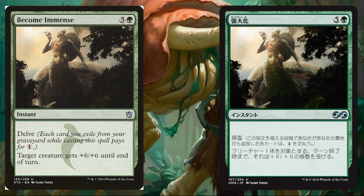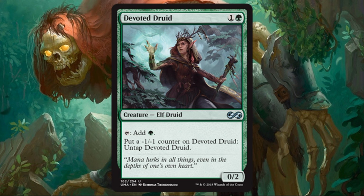In Modern, you'll find this in the Jund Shadow Zoo decks, and also in Modern Infect, as well as Legacy Infect. Devoted Druid, another card that gets new art but goes up from common to uncommon. That seems to be a trend now. But this card is actually pretty awesome to have included even as an uncommon because there's some nice value behind this. This is from Shadowmoor.